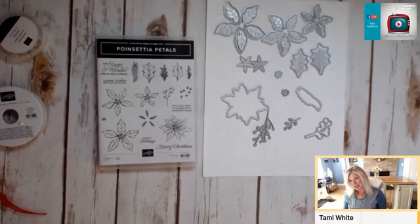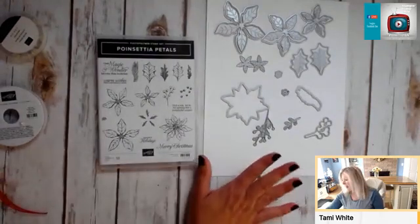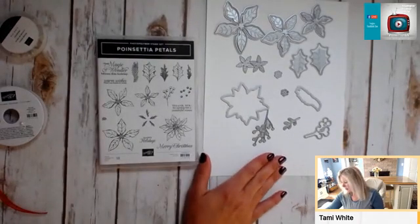However, if you purchase them together during the holiday catalog period, you save 10%. So it's a little bit of a good deal. And the die set here is a super fun one.